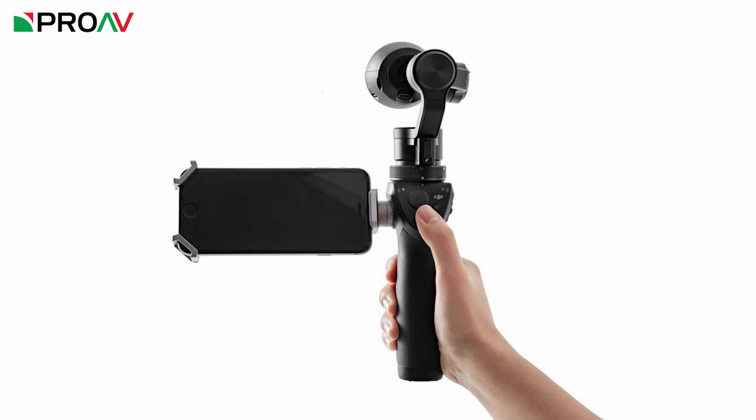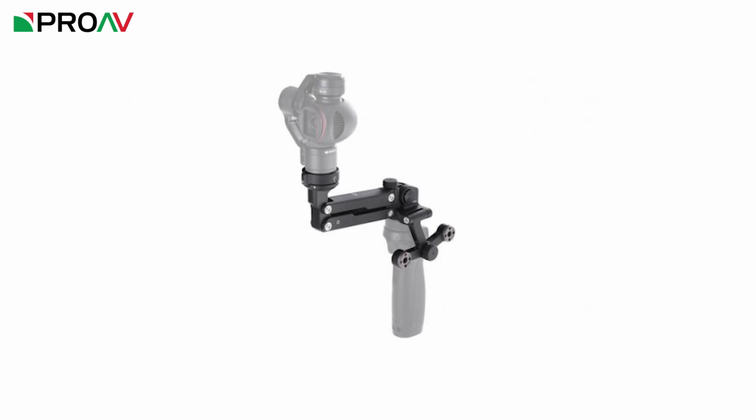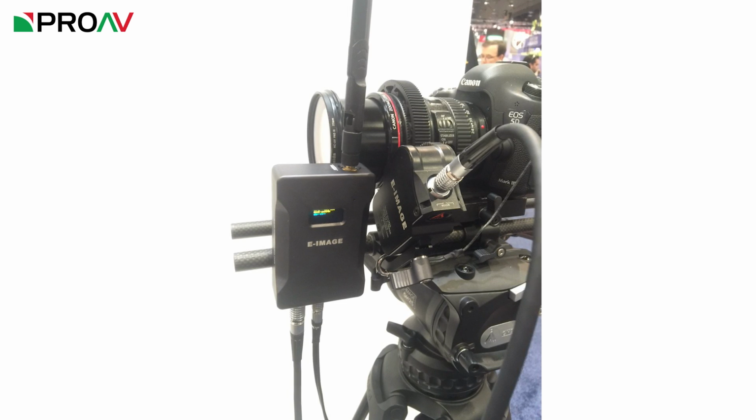On the other end of their product line, the Osmo has had some attention. We have the new stabilized arm, which sits between the X3 camera and the Osmo handle. It's a mechanical system which reminds me a lot of the traditional Steadicam arm system, and should take out some of that vertical movement while you're walking. DJI are also putting together a bundle with the X5 camera and their focus unit, which looks very interesting as well. There's a new wireless follow focus system from E-Image, which we will definitely be taking a closer look at when it's ready later on in the year.